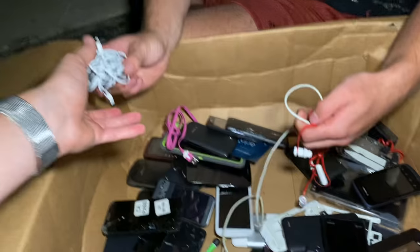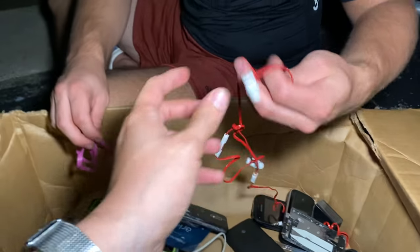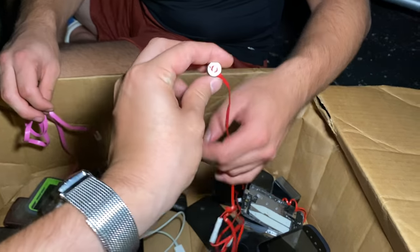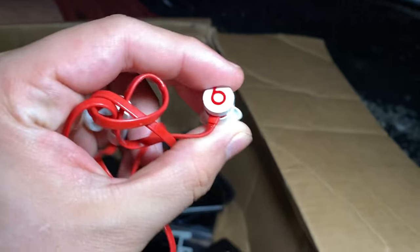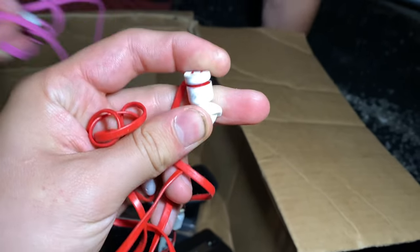Yeah. iPhone chargers, earbuds. Wait, what kind of earbuds are those? These ones? Yeah. Oh, dude. No freaking way, dude. Did you know that already? No. I just looked like they, I saw, I don't know if they were like some knockoffs. Holy cow, dude! They're freaking Beats, dude.